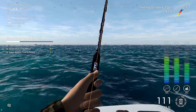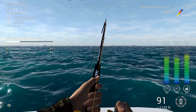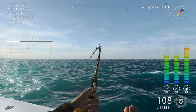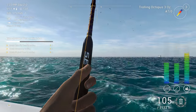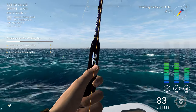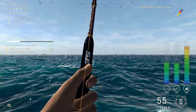Okay, this is a big fella. This could be a Pacific bluefin, so I was hoping to get a yellowfin. I've seen more yellowfin out here than I've seen anywhere else, but this could also be a marlin, so that's not going to help us at all. But it'd be a nice fish to catch. I wouldn't even begin to try any of my other rods out here with the trolling. These fish are just too big.